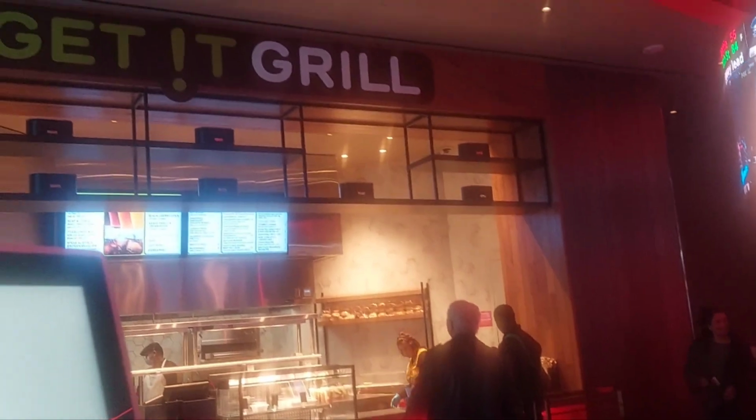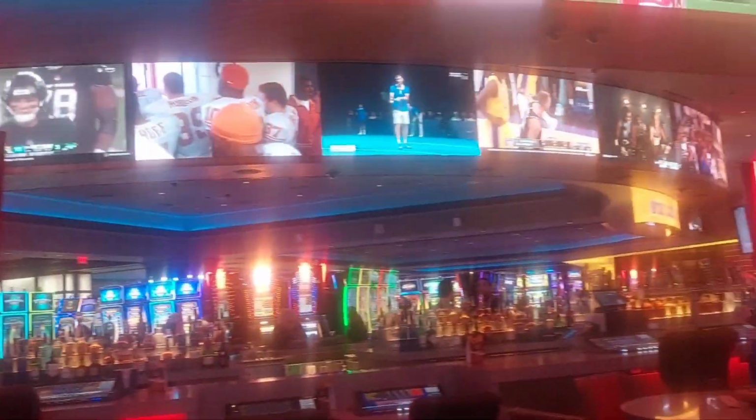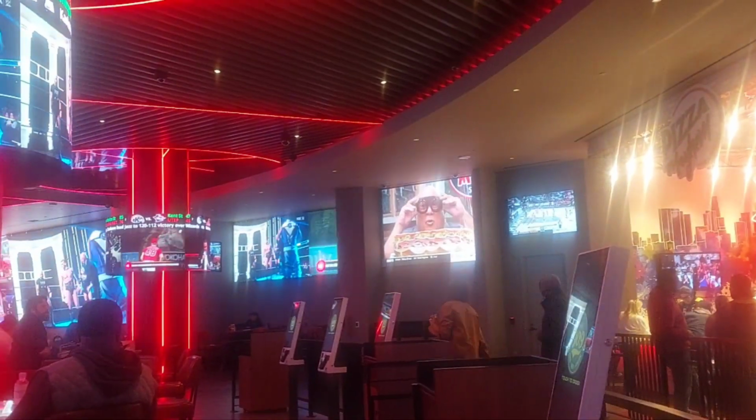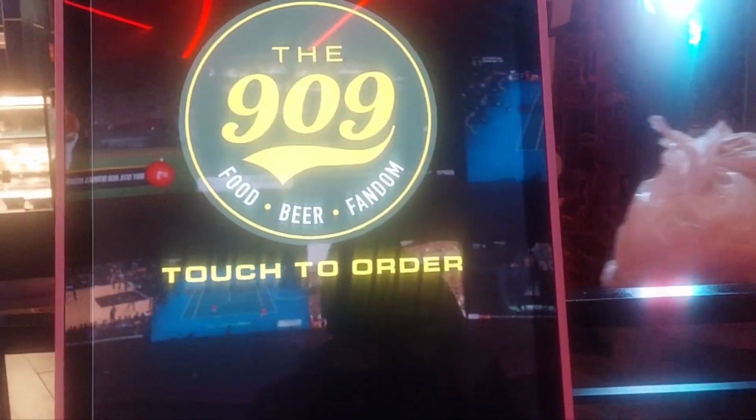What do they have, Rob? Pizza and Get It on Grill. That's all they've got. And they have a bar too. It's the new food court here at Yaamava. Touch to order, the 909.